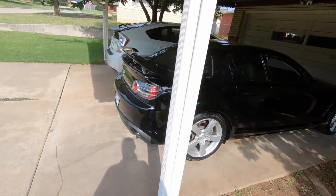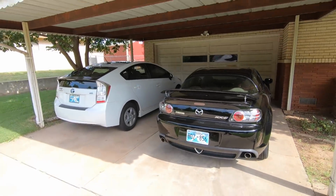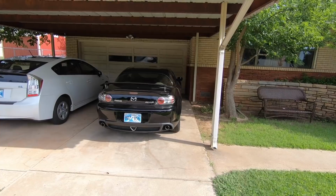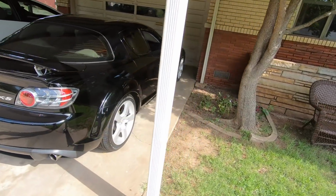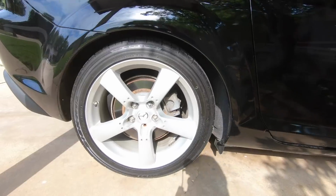It's already humid and hot out here. So before we go, I guess we have to ask, which car do we want to take today? Are we going to take the fuel efficient Prius or the car that guzzles gas like a V8, the RX-8? What do you guys think? We're taking the RX-8.